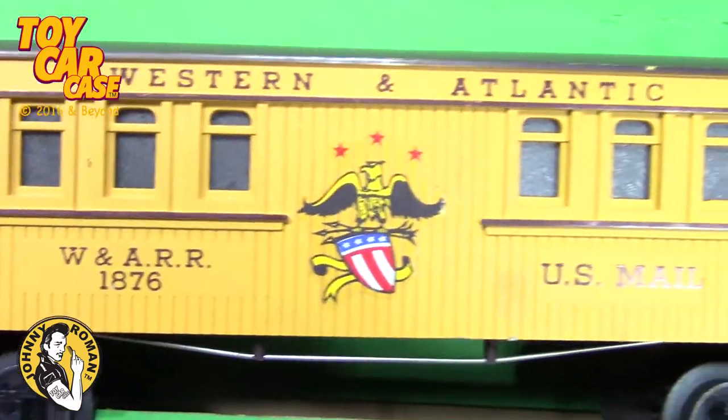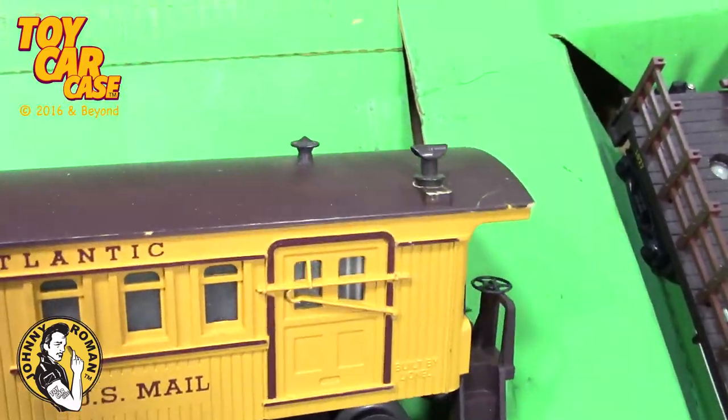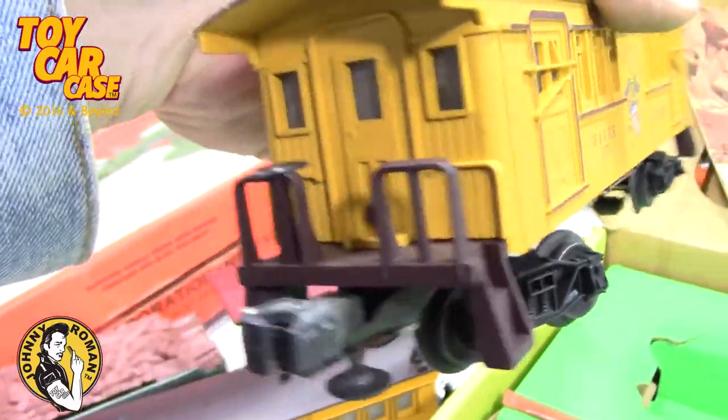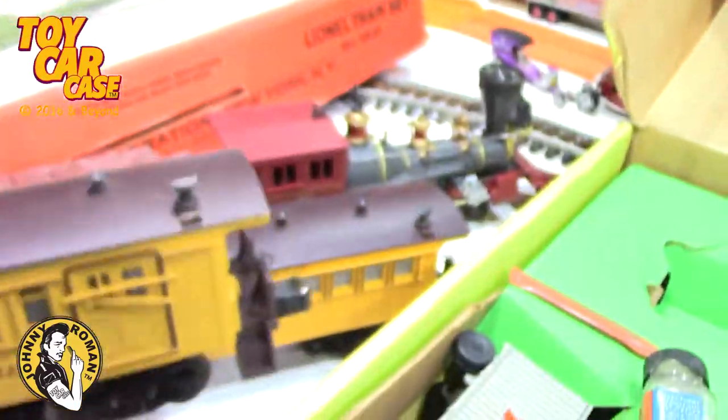And then look at this, the U.S. mail car, and look at the doors on it. Now this one doesn't have as much weight as that other one. Maybe there's some lights in there, or people square dancing, or Two-Ton Tessie sitting in that one, and their family, and that's why it's so heavy.